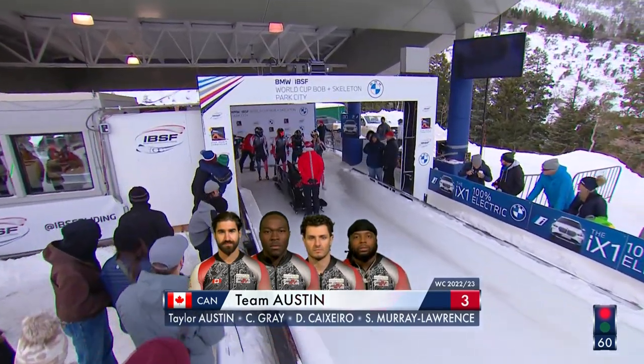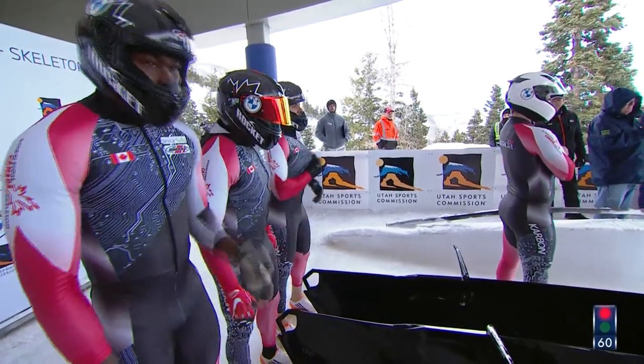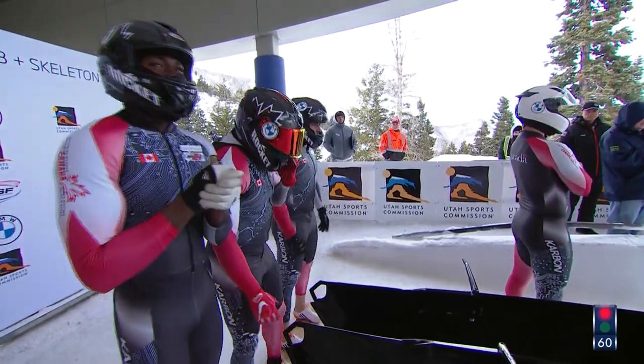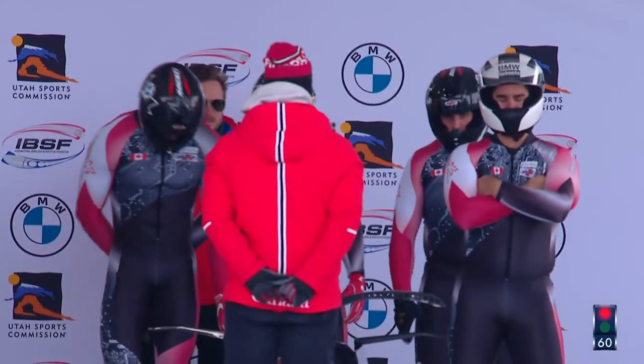Third World Cup start for Canada's Taylor Austin. His debut was in St. Moritz at the end of last season. That was a limber up for the Winter Games. Finished in the bronze medal position in Whistler, his second ever World Cup four-man start.